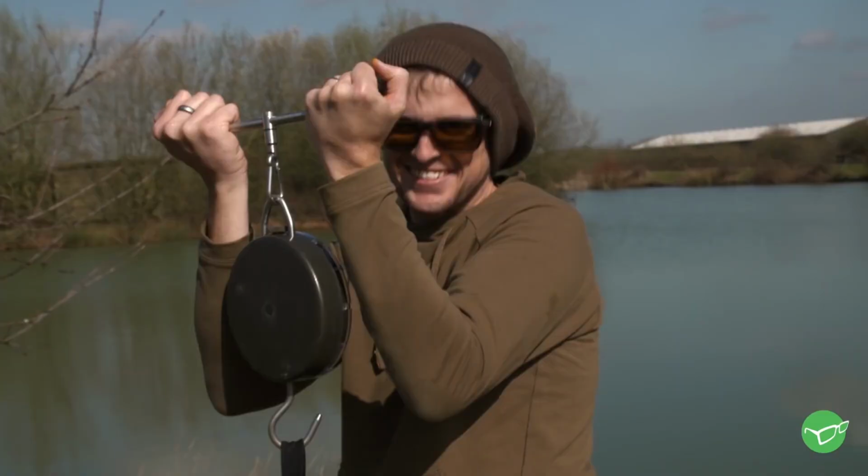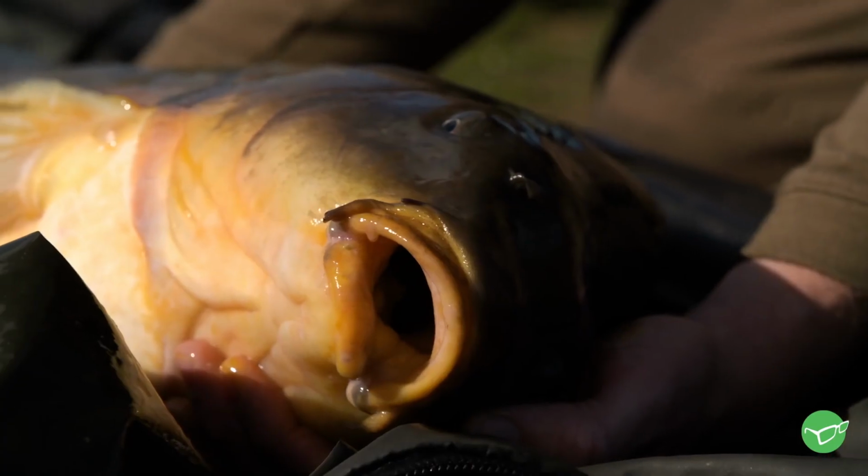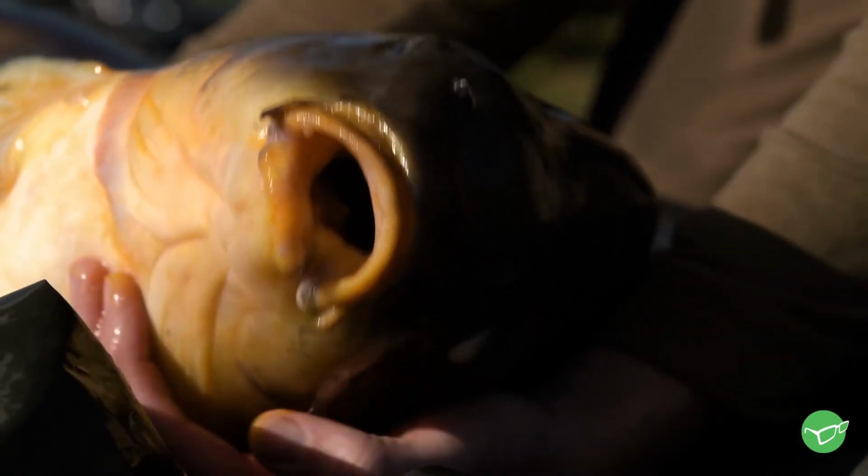22.12. Get in. I'll be honest, you come to a lot of day ticket venues and you're never really sure what you're going to catch. I don't know the stock of the lake at all, but when this absolutely amazing scaly mirror popped up at over 20 pound as well, blown away to be honest, just really wasn't expecting it.